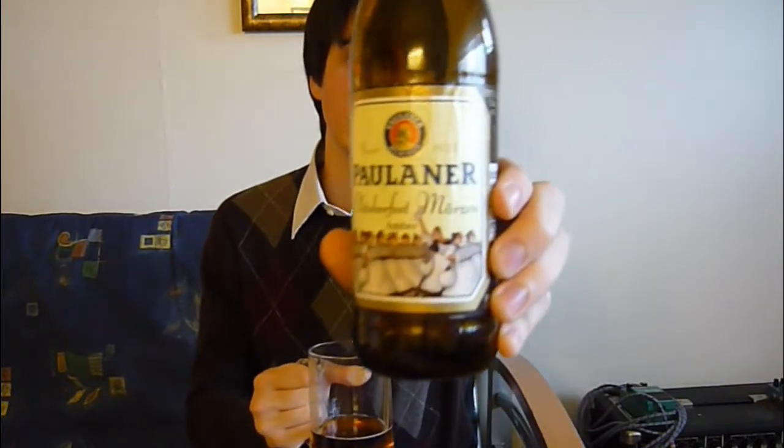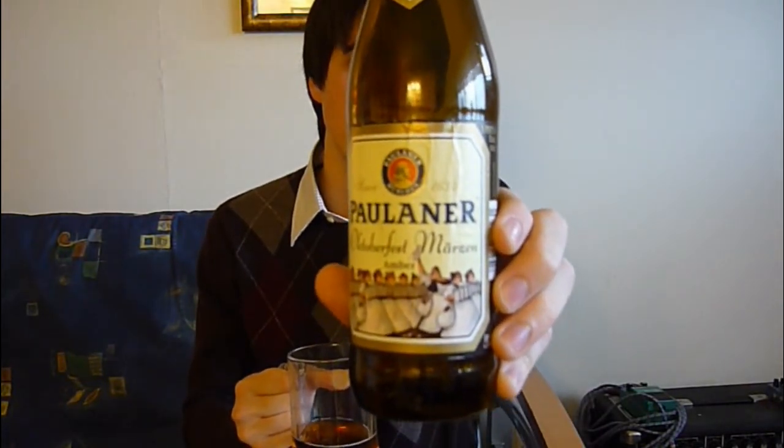But nevertheless, a very good example of the style, a very good Paulaner beer. 8 out of 10 for Paulaner Oktoberfest, Märzen, Amber.